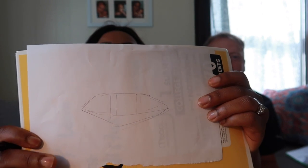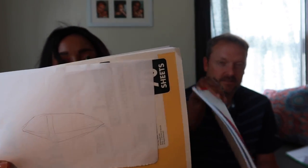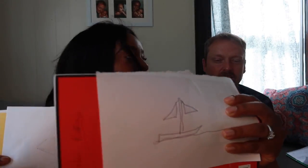Who won? I think I did. You always do. No, actually, I don't know if you guys can see mine. This is mine. Yeah, this is a boat. And this is Greg's. So who won? Maybe you did. We'll see. You guys are gonna help us decide though, right, babe? Yep. Okay, so the boat.